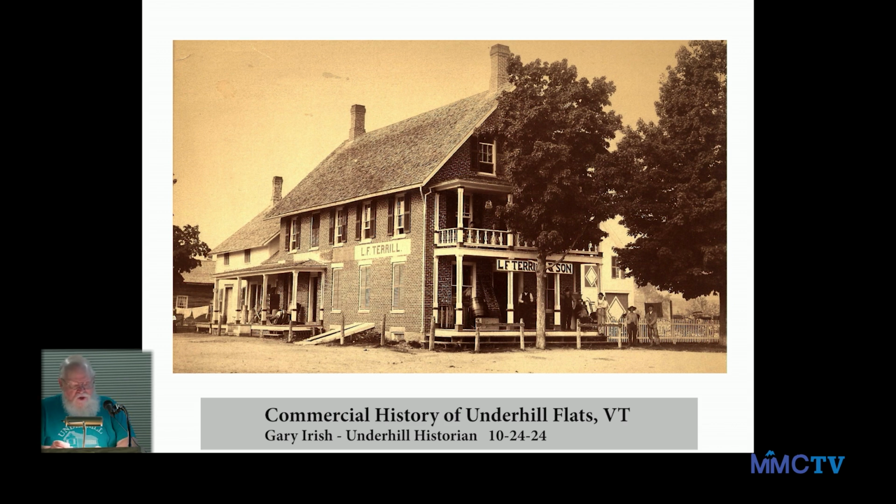L.F. Terrell and his son George were in there from 1883 to 1898, and it was a true general store. They sold groceries and dry goods, meal, feed, bran, middlings, newspapers, magazines, sewing machines, silverware, jewelry, house flour from down at Chittenden Mills in Jericho. They bought and sold butter. The post office was in there for a time. When the first telephone system came to the flats, the switchboard was in the store for a while. So about as general a store as you could get.